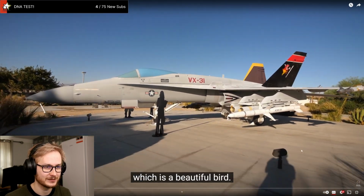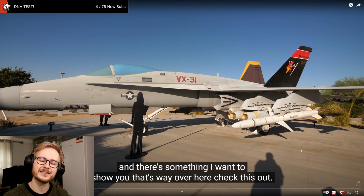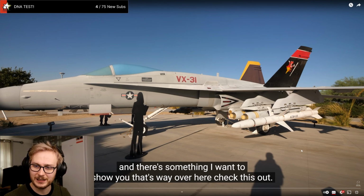I don't know. Here is an F-18, which is a beautiful bird. This particular aircraft can be configured for the attack role or for a fighter role. Wait, attack role or fighter role? For me, attack and fighting is pretty much the same thing. Maybe a fighter can be a little bit more defensive. I don't know. Now, the missiles are like 1% of the weight of the plane. Ah, so it's so little, it doesn't matter. And also, it does take some air, right? Some air hits the missiles, and it makes some, is it called drag or something? Attack ground or fight other planes.